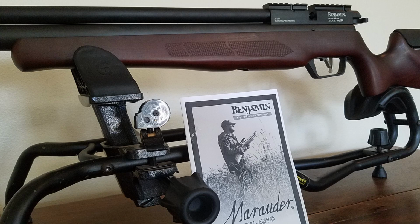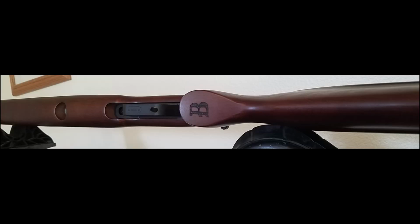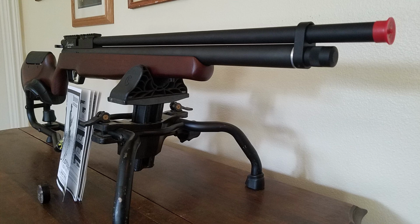Oh, one last thing that I like about this gun. It operates on 3000 PSI or 200 bar. That means with your standard 4500 PSI scuba tank, you can fill this many, many times. And that always makes for a good day of shooting.